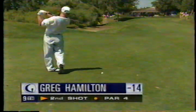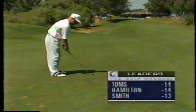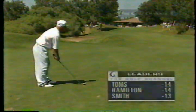And let's go back now to the middle of the 9th fairway, and Greg Hamilton, who is 2 under on the day. After a nice tee shot, Greg has 200 yards to the pin. Chosen a 4-iron. Made a very solid par 3 on the previous hole. This pin is cut all the way left. He has to be very careful not to pull it into this tree left. He's had problems here all week, but appears to be going for the green safely, Jim.